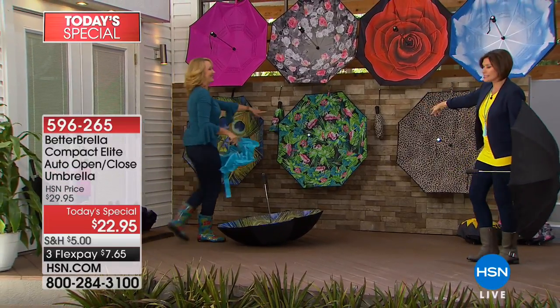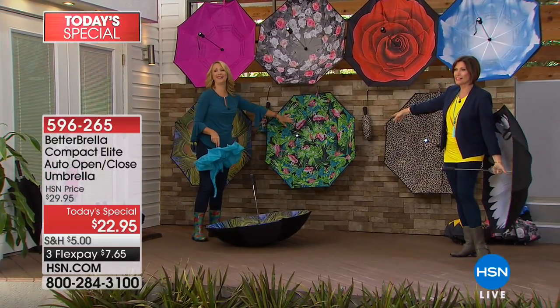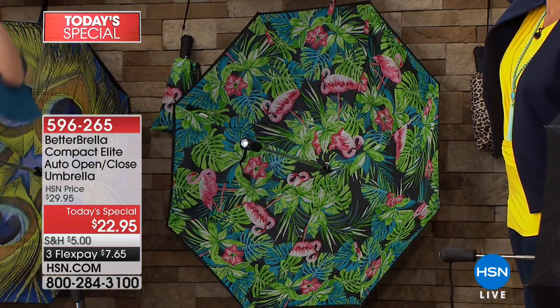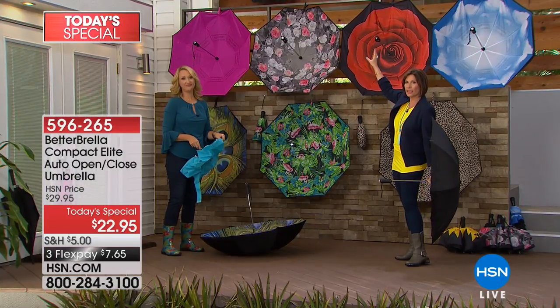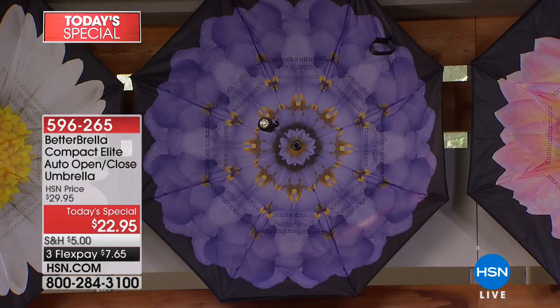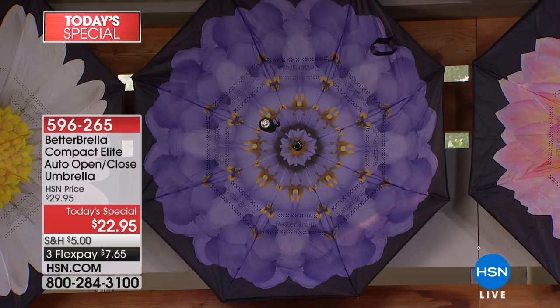Oh, the flamingos. Yes, the flamingos, you guys are so loving fun. Yes, it's actually my favorite too. I love it. So tropical. But the purple, we're now down to just a few hundred left if you want it in the purple. So there you see the daisy, that purple again. We're down to a few hundred in the purple.